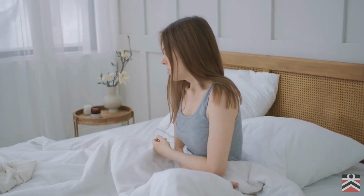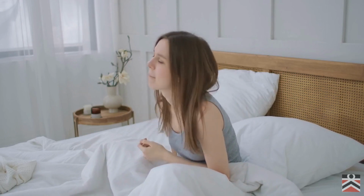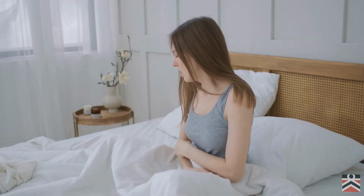It's important to note that menstrual cramps can be caused by a variety of factors, and it's always a good idea to consult with a healthcare professional if you have concerns about your cramps. It's also important to note that if your menstrual cramps are severe or if they are affecting your daily life, it's always a good idea to consult with a healthcare professional to rule out any underlying condition.